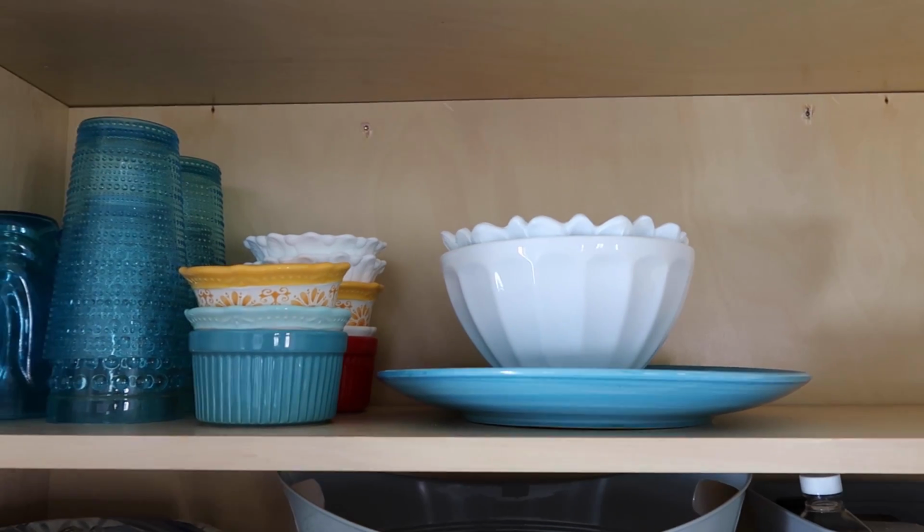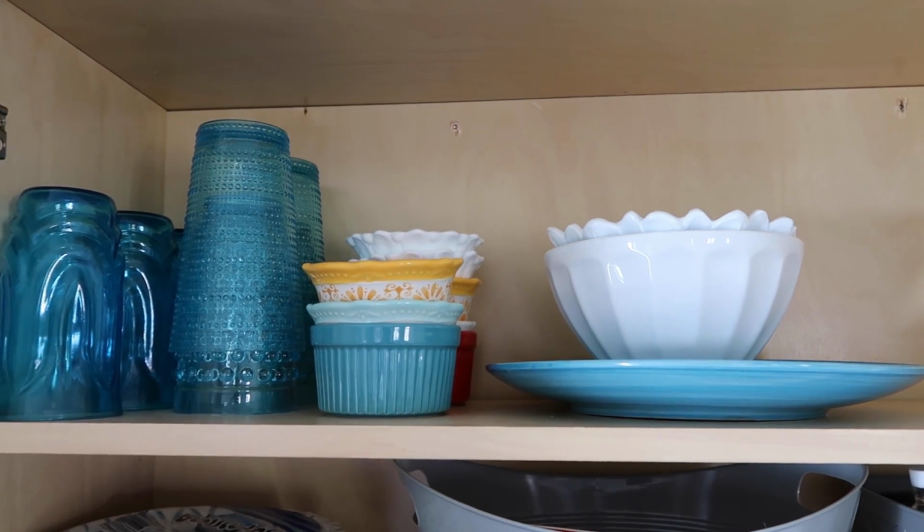Almost everything in my kitchen was thrifted. It was from secondhand stores, garage sales. My mom would get it places.